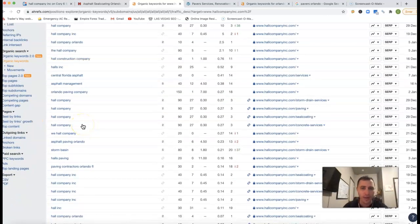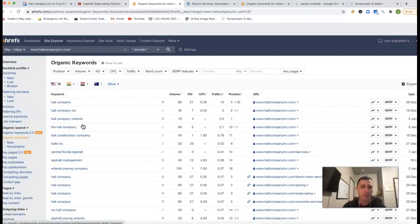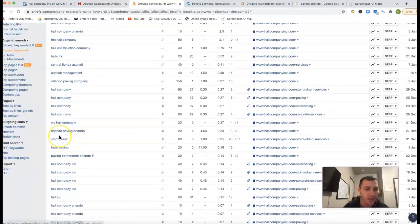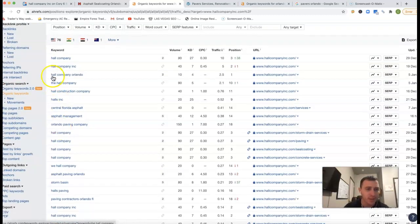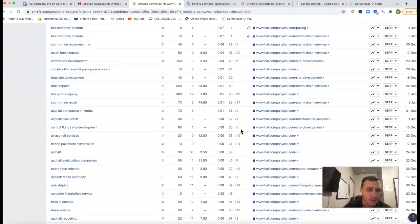So these are all organic, by the way. We could probably find that ad. It might be on the second page. Anyway, so you've got your name here for a lot of it. You've got asphalt management, asphalt paving Orlando. There's 20 clicks for that one keyword. You're in 13th position, so you're missing all the traffic.